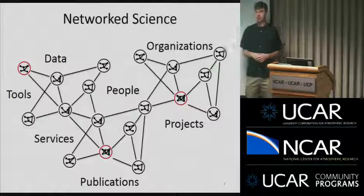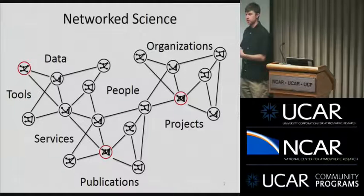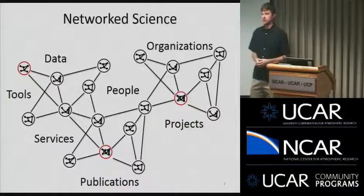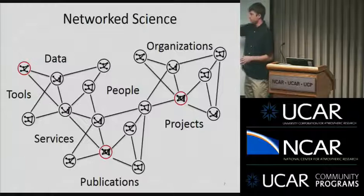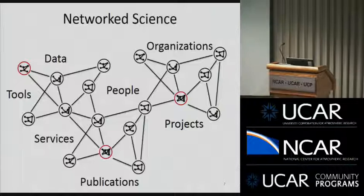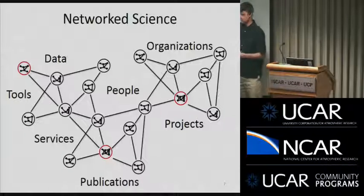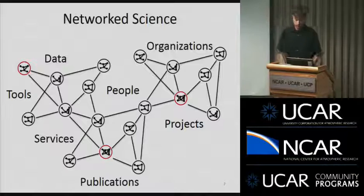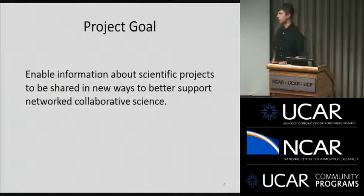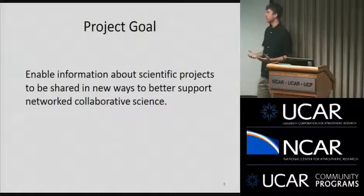What we want to be able to do is to support networked science, because we know a lot of these products and people and projects are well represented online, but in some cases disconnected. So we want to be able to get somebody who's interested in data to the publication, to the people, to the organization, to the projects, and find what they're interested in wherever they start with in these kinds of nodes of information. So that's the big picture description of the project: to enable information about these distributed projects to be shared in new ways to better support this idea of networked science.